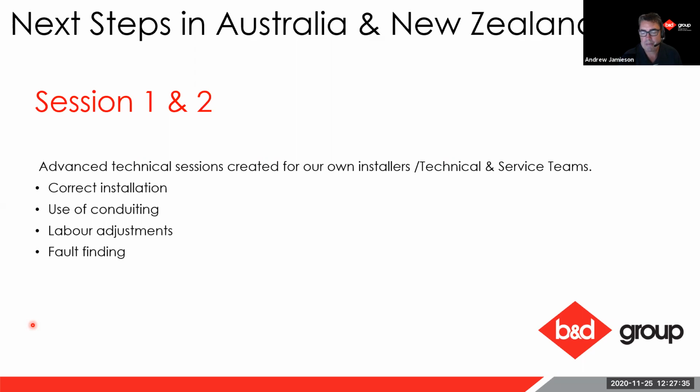So correct installation. We're saying that there is a correct way to install a set of photo beams. We're talking about good housekeeping and use of conduiting. We'll go into a little bit more in session 2 on that. We definitely have spent some time on labour adjustments, because labour adjustments is where it's at. If you can be transparent now as service personnel and installers, especially subcontract installers, where it's your bill going to the business, it's going to be a seamless transition between installation, because there's enough meat in it for you to install the product.